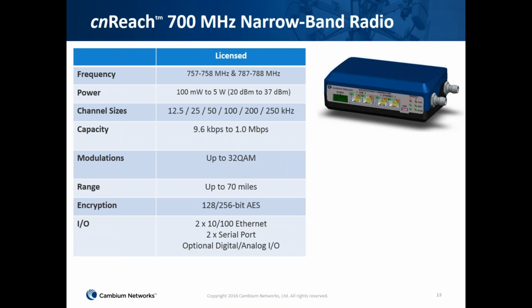So similar to the 900, we have a 700 megahertz narrowband radio. This is a licensed band product. It has two 1 megahertz channels in the U.S., from 757 to 758 and 787 to 788. These are licensed band products that have typically been used by electric utilities, but are available to critical infrastructure operators through subleasing from the owner of that spectrum.